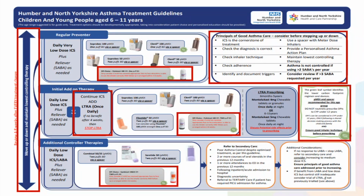And finally, on this page, you'll see a box at the bottom on when to refer to secondary care and some additional considerations. But in the interest of time, I will not read through these, but I am happy to take questions either at the end of this or via email. These are based on national guidelines of when we should be referring in to secondary care.